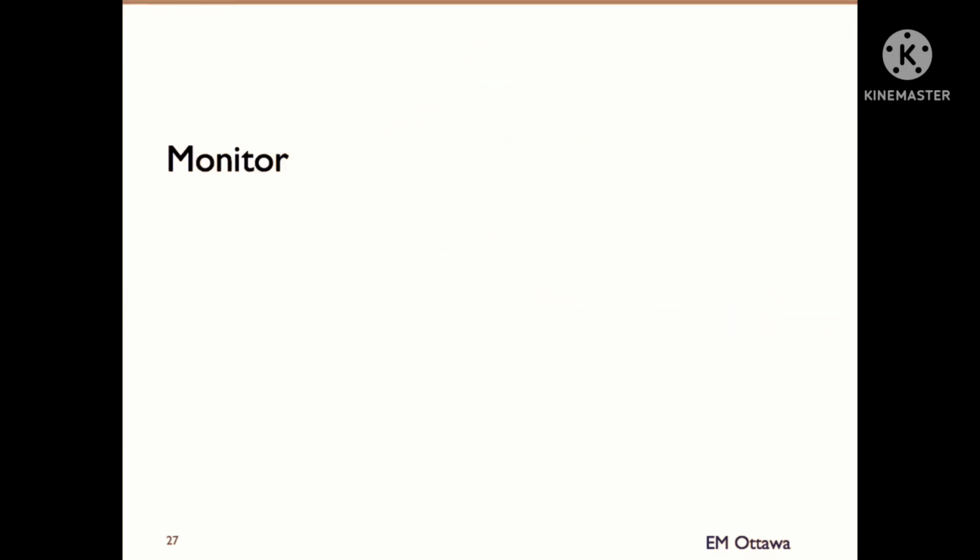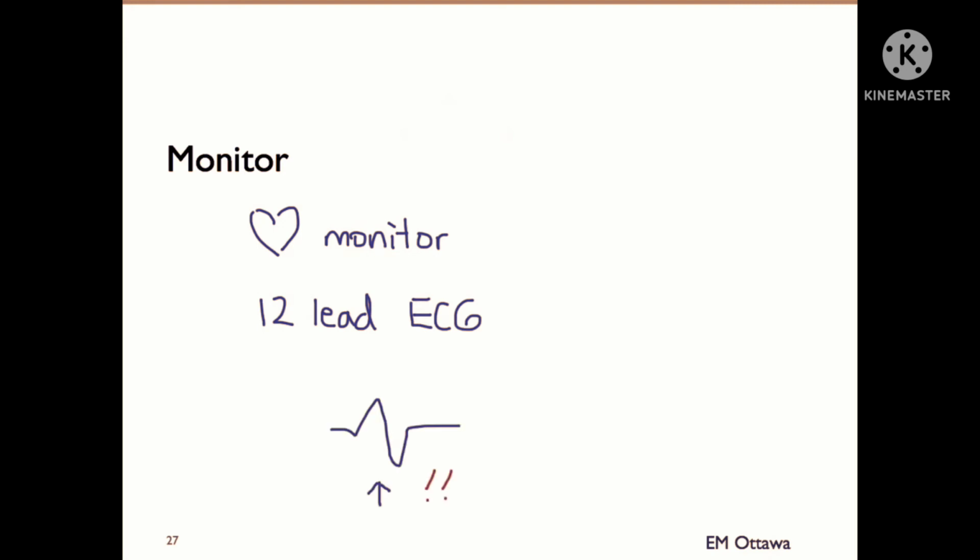First, monitor. The patient needs to be put on a cardiac monitor. If we haven't done so already, a 12-lead ECG needs to be done. In patients with hyperkalemia, we are much more worried about the patients who have prolonged QRS complexes.